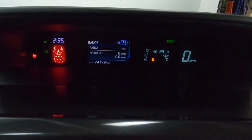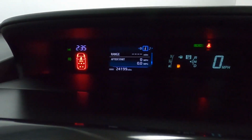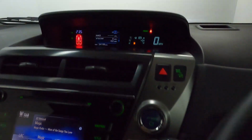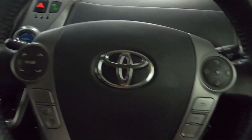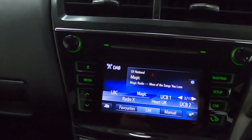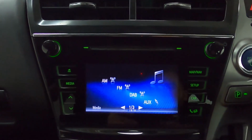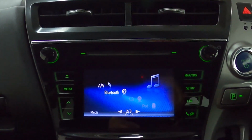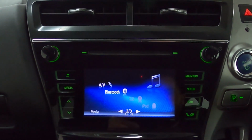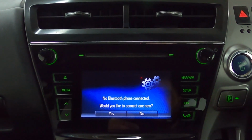Now your instrument cluster is in the middle of the dashboard with your speed on the right and your parameters in the middle. You've got steering wheel controls on either side, and in the centre you've got a screen which features maps and navigation as well as radio. You've got aux connectivity, as well as Bluetooth and CD and USB as well. Now you've also got Bluetooth connection for your phone.